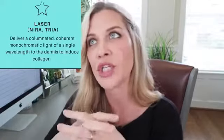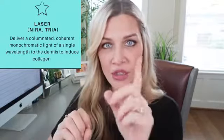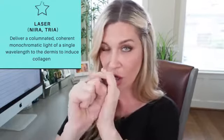So when we're talking about laser as a modality, what you need to know is that it is light again. Just like IPL and LED, it is light, but used in a collimated fashion. If you think about a laser light that you use to play with a cat, and how it's this beam of light, that is laser. Laser is light that is monochromatic, so one color, collimated, so a column, and it's traveling in a cohesive fashion. It's like when you describe something with laser focus.